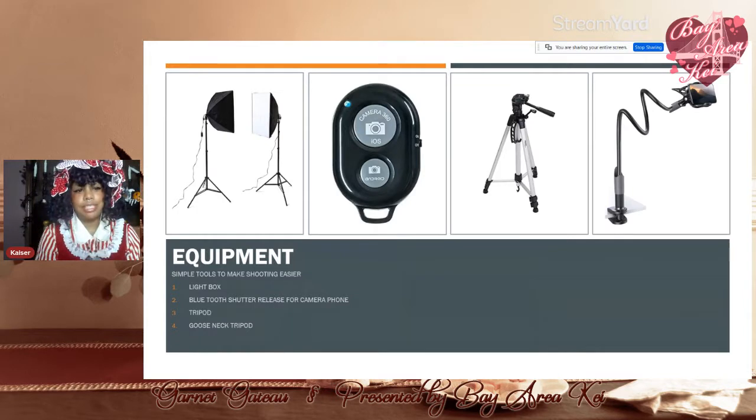Awesome. So equipment, these are my go-tos. If you're starting out, you do not need a professional camera or anything like that. A lot of mobile phones now have really great cameras. The quality is really good, and you can manipulate a lot of aspects of the photograph. I sometimes will shoot on my phone, but I'll show you what the different stages are. So the first thing I recommend is getting a softbox.